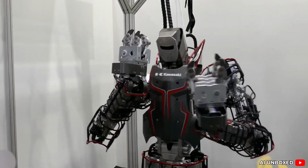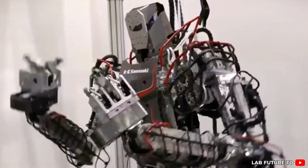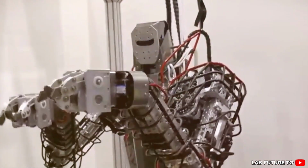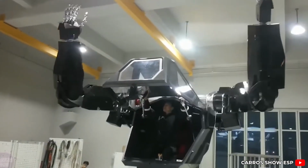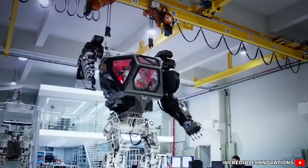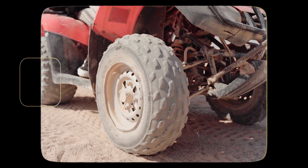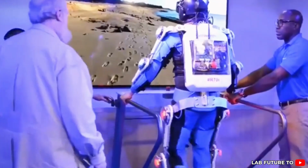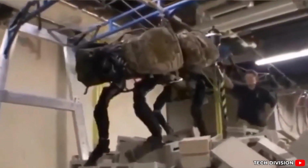Inertial sensors and foot pressure gauges keep the robot balanced. When a foot slips, the software shifts weight instantly to the other leg. Pilots inside a portable console guide each step with joysticks, while a heads-up display shows foot placement and system status. Though slower than wheels or tracks, bipedal carriers promise access to rough terrain that blocks other vehicles.